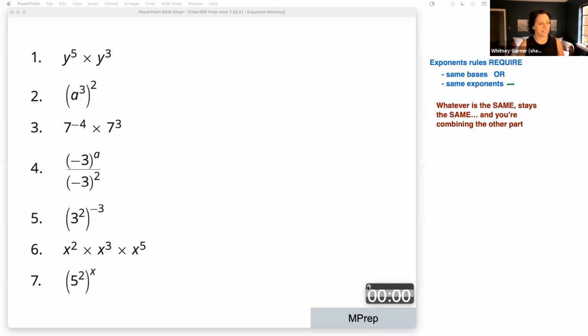All right, so let's do it. Let's run through them. And I had a great private request asking if I could give a little bit more about this, like bases are the same. So for all of these examples, the bases are the same. Notice in question 1, both of the bases are y. In 2, it's a, 3, it's 7, and so on. So we're first just going to look at bases are the same. We're going to spend a little bit of time there.